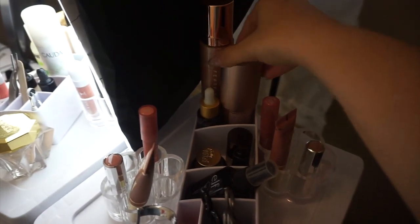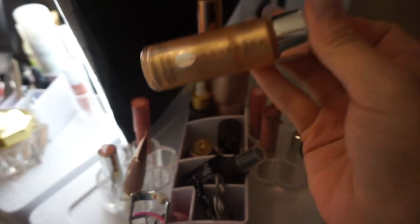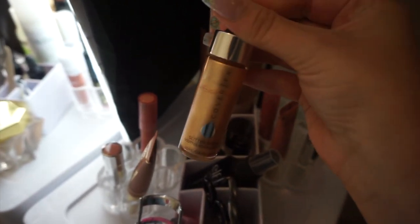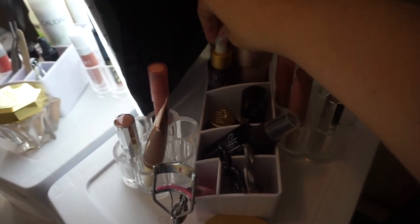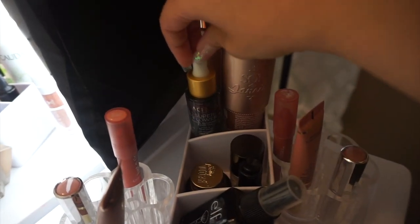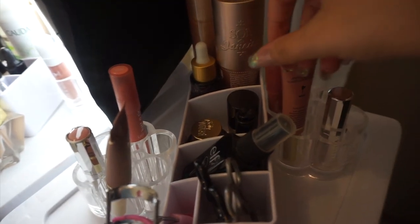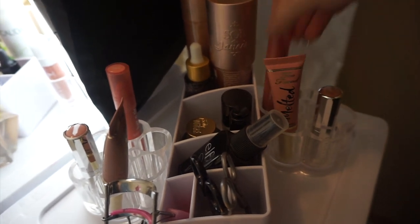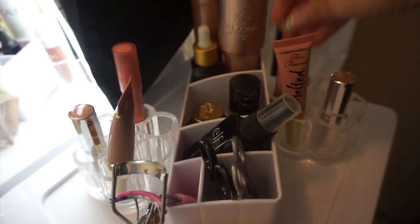So over here I have body sparklies. By the way, I'm obsessed with this Cover FX glitter drops, but only for the body. For the face, no way. For the body, super cute, but you gotta like glitter because it's so glittery. Fenty Body Lava, Sol de Janeiro, a face oil because apparently I couldn't find anywhere else to put it. Sorry about the lighting. A little lipstick stand with a Sephora lipstick, a melted Too Faced lipstick from TJ Maxx, and the ColourPop. These little things, you guys, the Just a Tint, I'm obsessed with these.